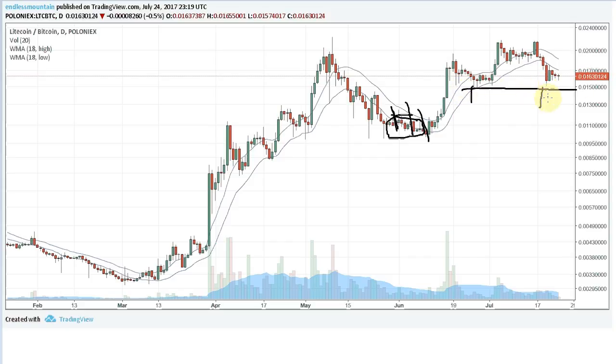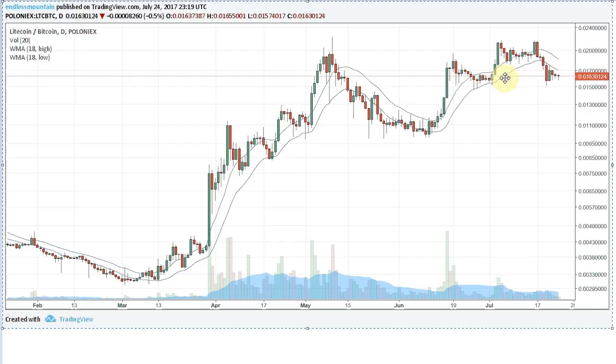Obviously, major support in here, and a little bit of a symmetrical triangle, but really just sideways choppy action within what's been an uptrend. It's got a decent ways to go before you can state it's an amazing bullish trend, because it's got to at least get above the 18 average of highs.